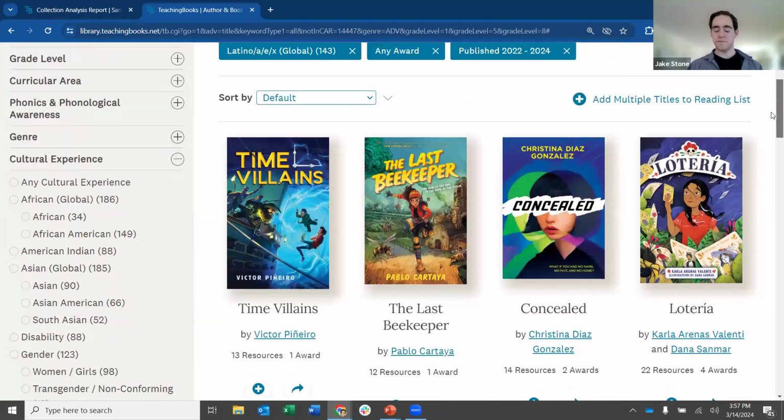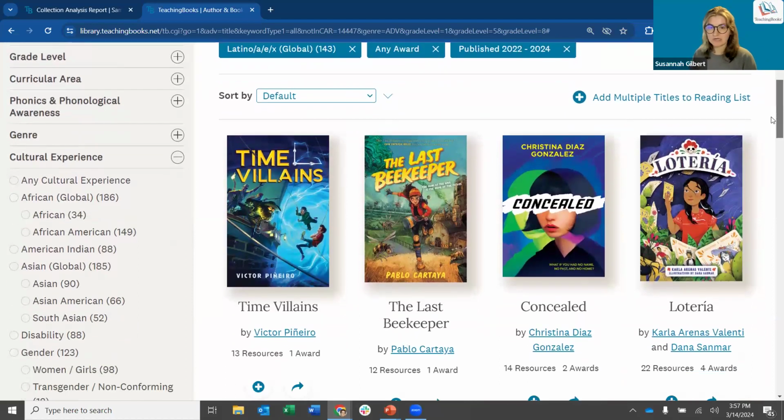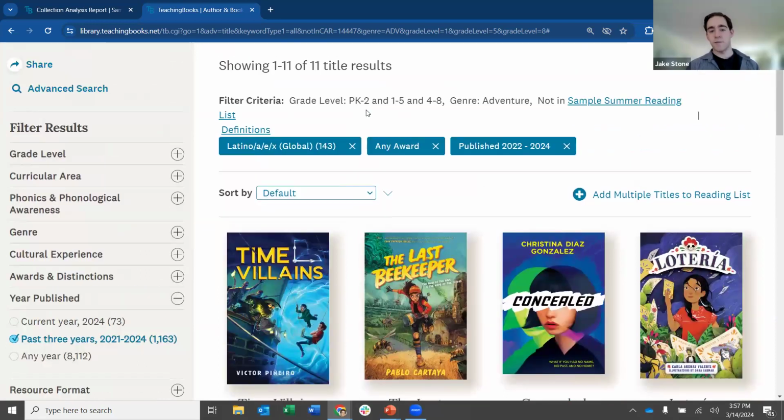There we go. I haven't heard of a couple of these, but I know a couple of them. You know, we've got some exciting ones, relatively new books that we can explore, learn more about, or we can just add them to a list so we can keep them for later and keep searching. And you can even sort these. You can sort them at any time.